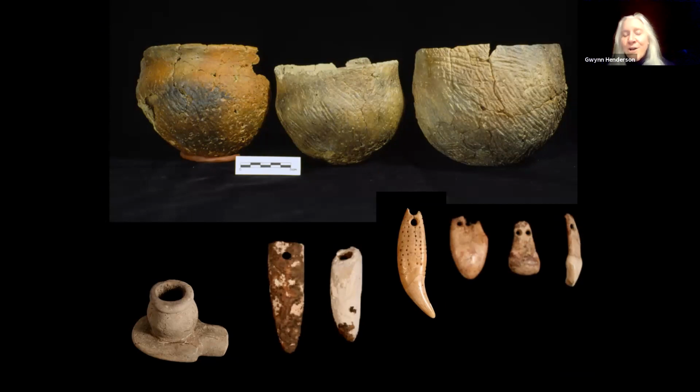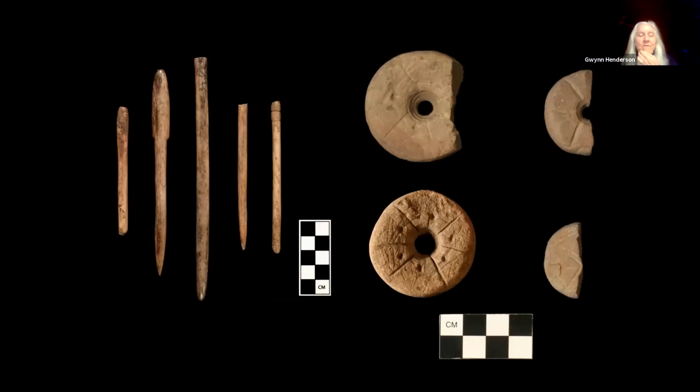These folks are particularly known for using animal bone and animal teeth as ornaments. You'll see over there on the right-hand side, elk canine and a bear tooth and a dog tooth that have been pierced. Marine shell, still with the trading going on, and a smoking pipe, examples from these farming people's villages. Bone tools on the left, these are pins, bone pins, and interesting circular sandstone objects that we're not exactly sure what they are, but some people have suggested they could be spindle whorls for drop spindle yarn production.